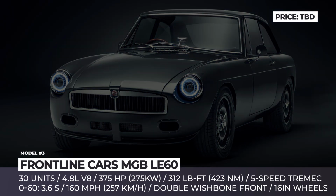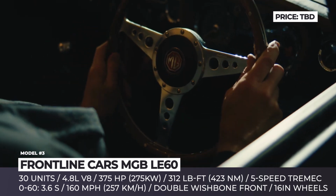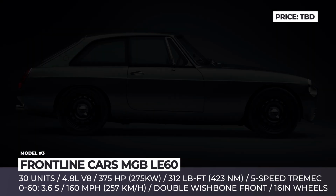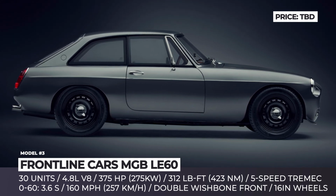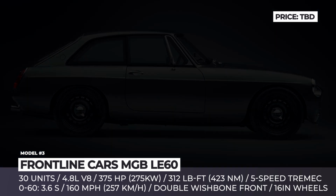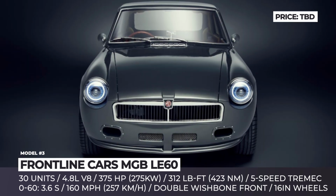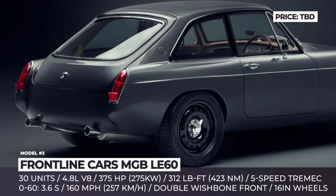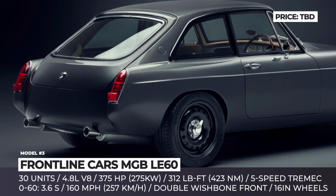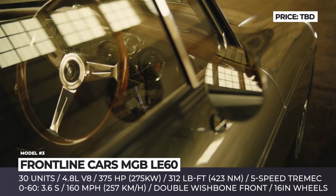Frontline Cars MGB LE60. This British restomod expert is marking 60 years of the MGB with an unprecedented model, the first in the brand's history to incorporate a V8 engine. Limited to just 30 units globally, the groundbreaking LE60 model boasts a widened track and body to house larger 16-inch wheels, along with a range of exclusive color options and personalized accents for discerning customers.